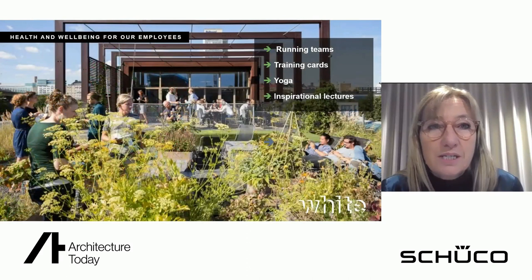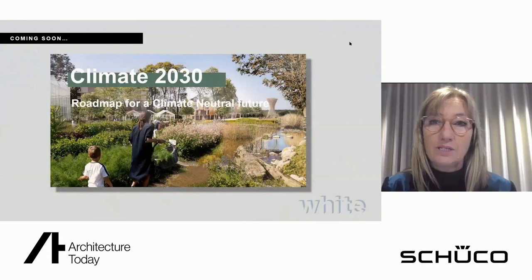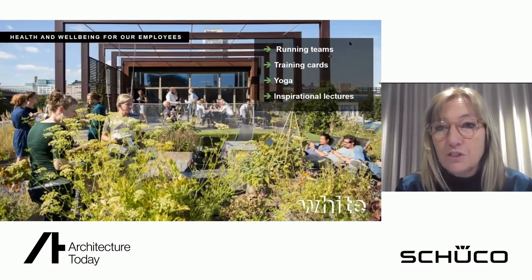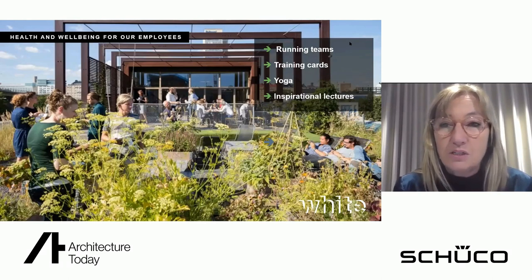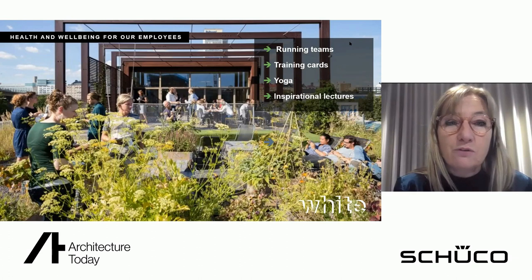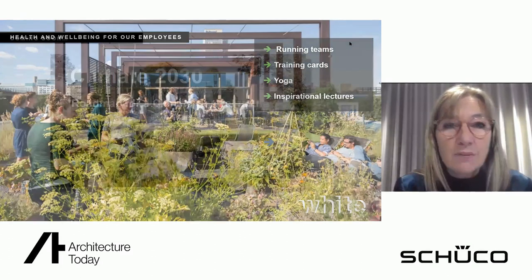And it's important for the health and well-being of our employees. So we offer running courses and we have running teams during lunch times, or our employees can have training cards. There are yoga courses during lunchtime and different types of inspirational lectures, for instance, on food. And this is a picture from our rooftop on our office in Stockholm.